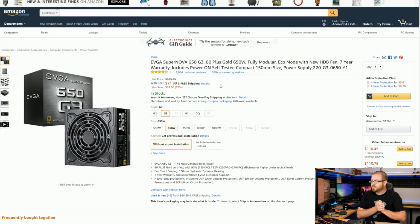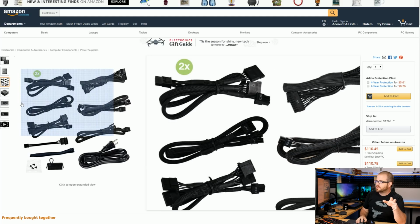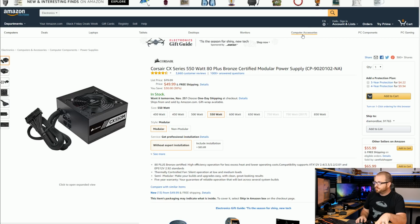EVGA's SuperNOVA. This is power supplies. Got a couple of these. This is a very solid 80+ Gold EVGA power supply with all black cabling. It's fully modular. Just a really solid power supply. $72. This is kind of the price you would expect to spend for something that's maybe like 80+ Bronze or something like that, like a higher-end 80+ Bronze unit. But 650 watts is going to be adequate for the vast majority of gaming PCs. And yeah, just a solid deal there from EVGA.